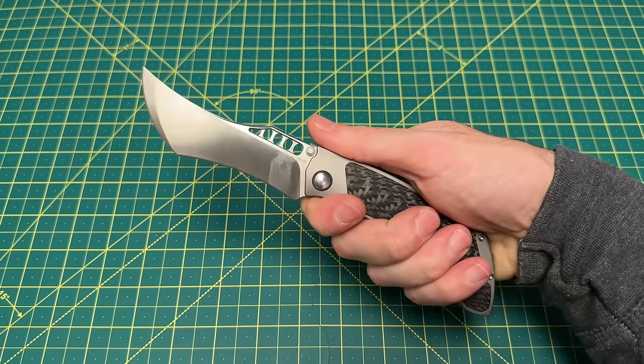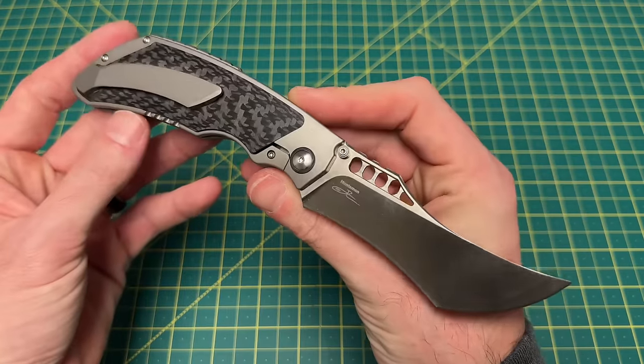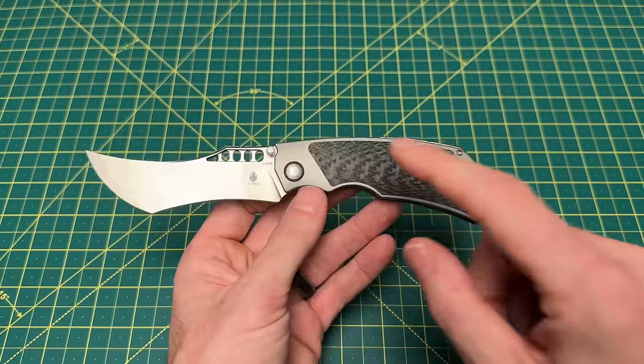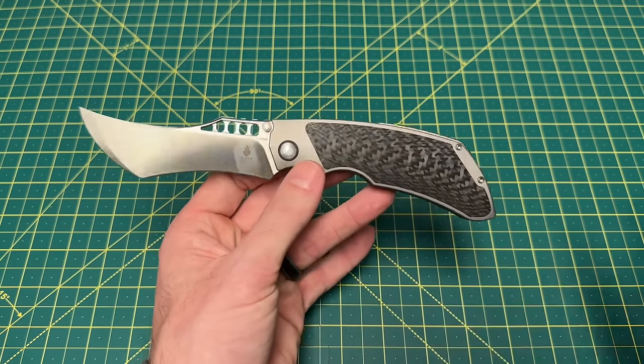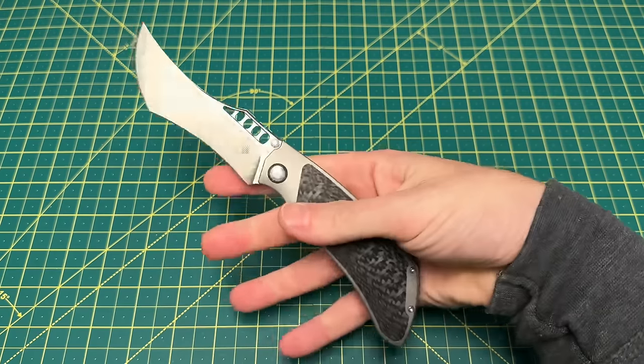Again, highly, highly underrated, not appreciated by everybody, but the ones that have had it, I'm sure have a lot of good things to say about it. The Kizer Huntsmen, in my opinion, is a legitimate banger and an amazing knife and an easy honorable mention for this year's Knife of the Year Awards.